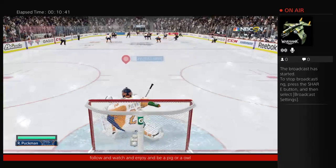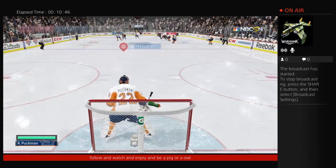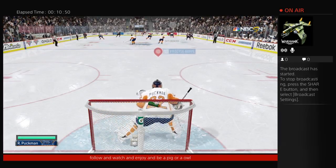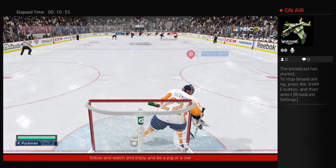It's a 3-on-2 as they move in. And that shot missed. The clock bleeds down to the last minute. Looks ahead to start something. Right on his stick on the centering pass. Off his pad.